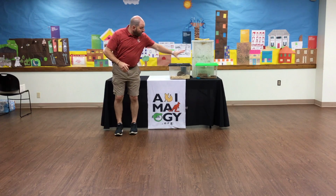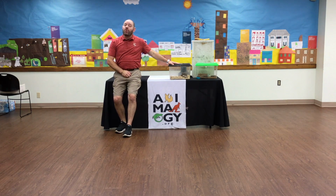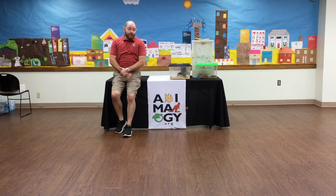So our arachnid is going to be a little bit more low maintenance. Our hedgehog is going to require daily checking and care, on food about every 3 days if they run out of it in their food bowl.